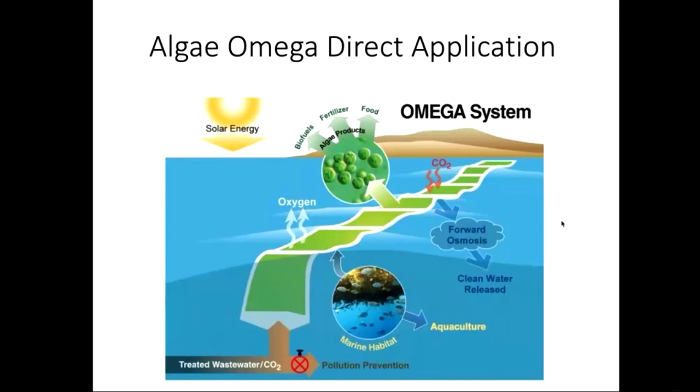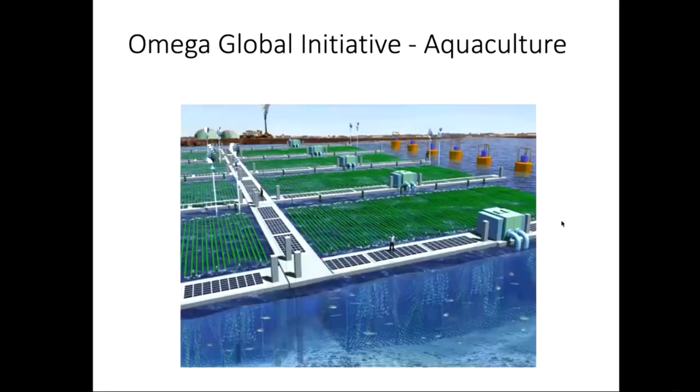Number one, it provided a method to treat wastewater that had high nitrogen in it. And it also reduced pollution discharges, as well as producing the algae that we were targeting developing. So that led to a variety of different configurations.